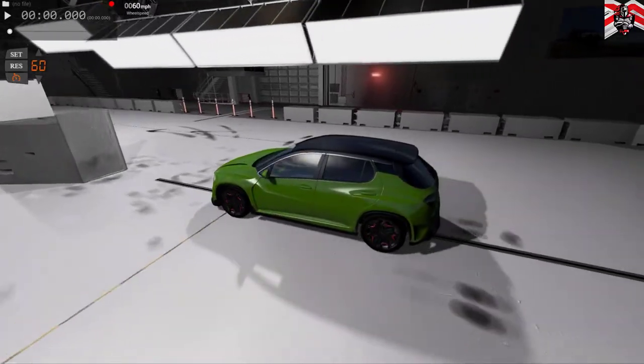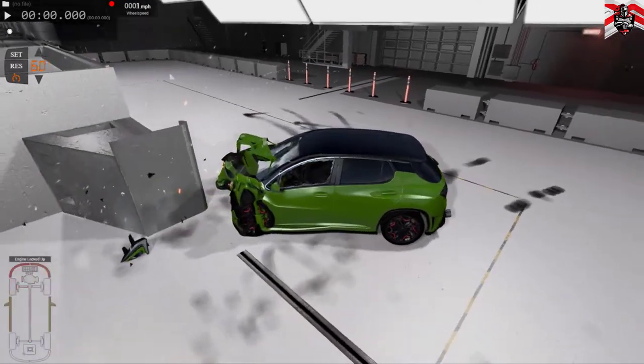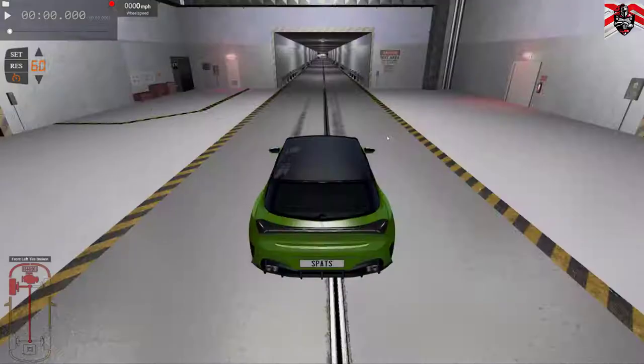Here we go. Yes, easy. Easy, easy. Look at that. The crumple zone worked brilliantly there. Right, full speed.